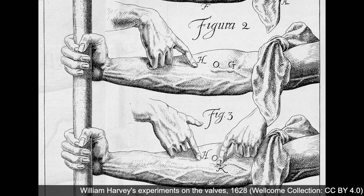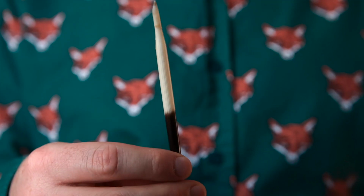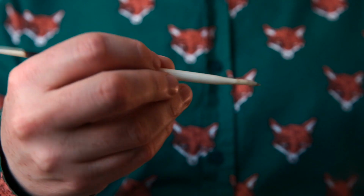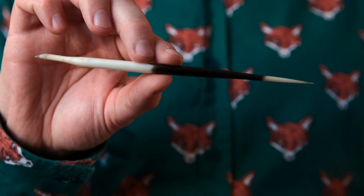William Harvey identified the circulatory system in 1624, and it was just a few decades later, in the 1650s, that a group of scientists who were all inspired by Harvey, some of them knew him personally, were using porcupine quills like this. They also used goose quills to inject various substances into this newly discovered bloodstream.